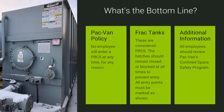for any reason. The most common type of permit-required confined space that Pac-Van employees are exposed to is our line of frac tanks. These tanks meet the permit-required confined spaces standard due to their potential to contain hazardous atmospheres. In order to remain compliant, all frac tanks should have the hatches closed or blocked with bars at all times to prevent entry. All entry points must be clearly marked with the label on all entry hatches. Additional permit-required confined spaces signs can be placed elsewhere on the tank as necessary.